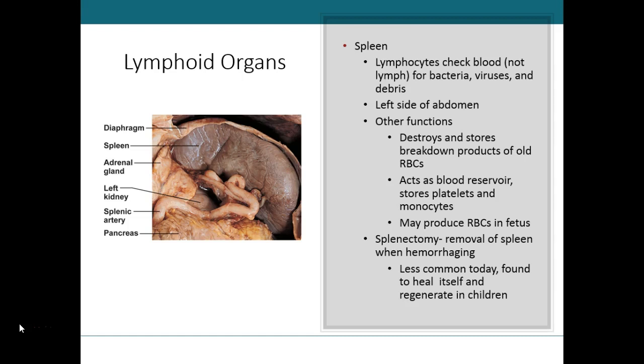Removal of the spleen is called a splenectomy, and it's needed to prevent death due to bleeding if the spleen is ruptured. Other structures, the red bone marrow and the liver, can take over some of the functions that the spleen would normally do. Immune functions, however, are going to decrease once the spleen is removed.